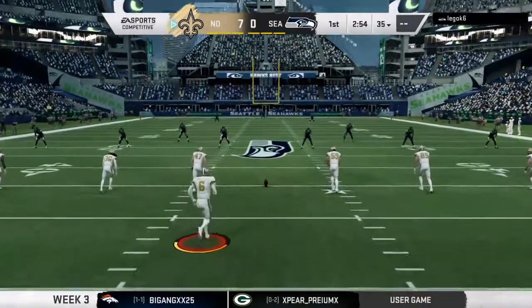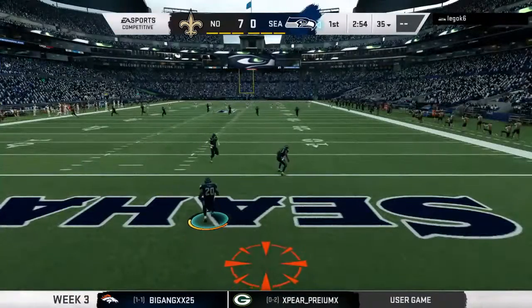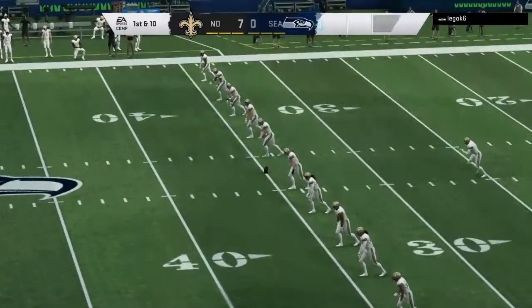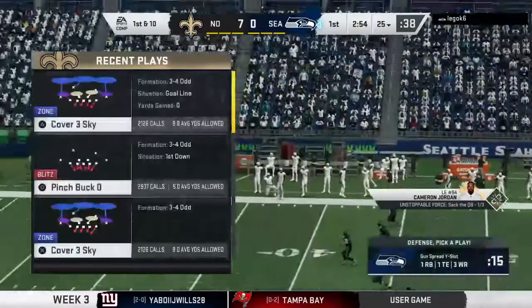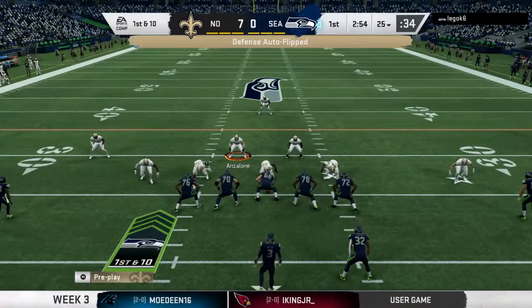So they'll get another shot on offense following that pick six. And now the kick is away. The Seahawks take over at their own 25-yard line. Here's the Seattle offense ready to get this drive underway.